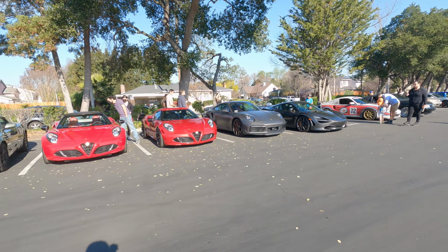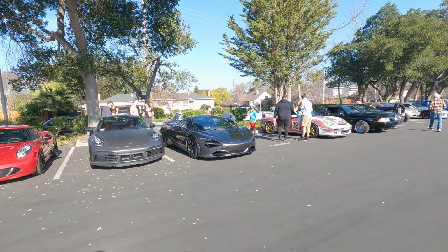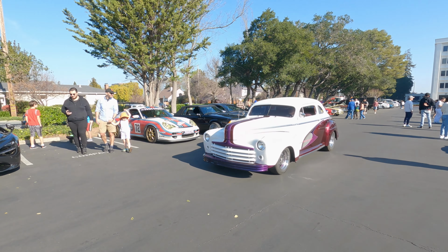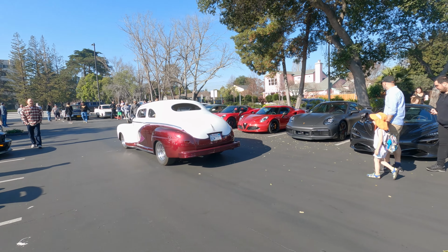Again, you really gotta love this San Mateo Cars and Coffee event. Happens every 2 weeks and you get such a variety of cars. You get these modern exotics, you get American muscle cars, you get these classic hot rods. Such a diverse showing.